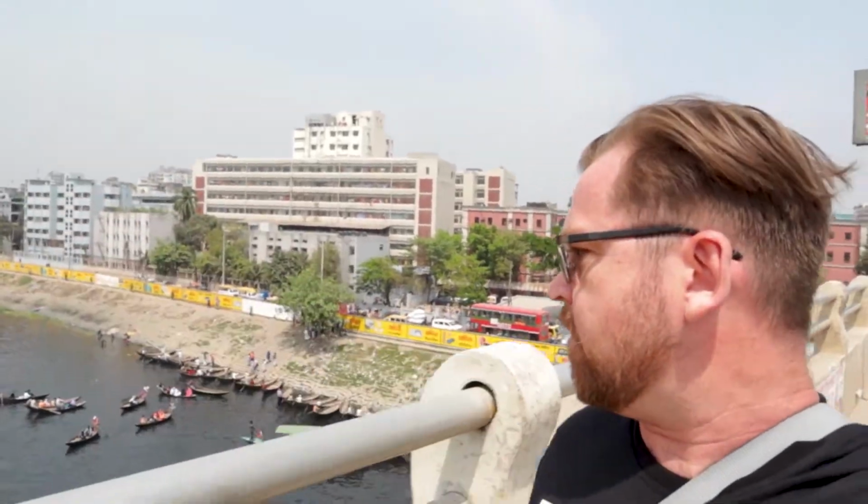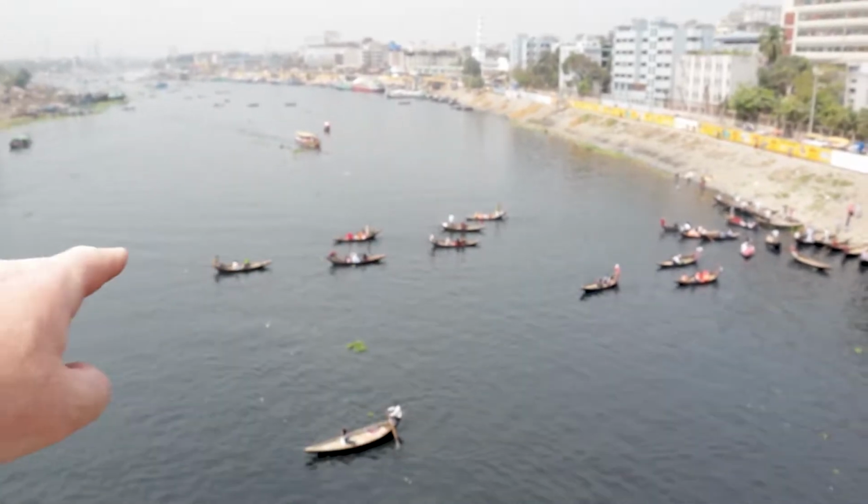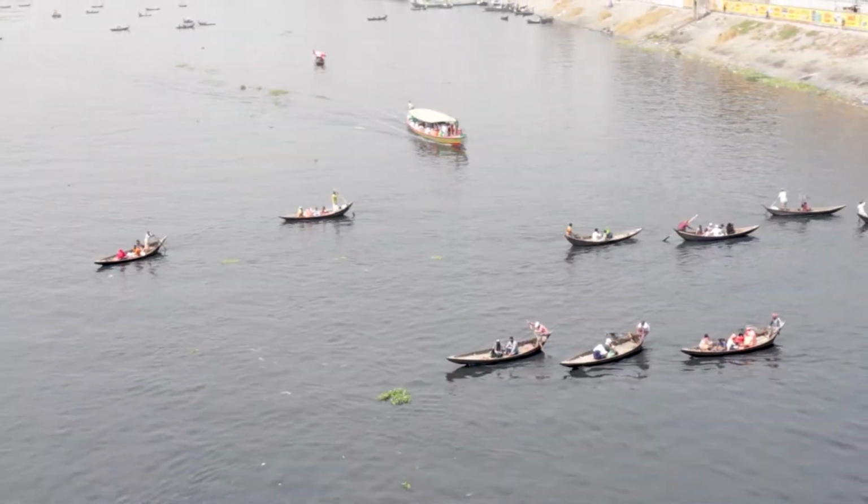Alright, so I'm up on the Buriganga Bridge now, and you can actually feel it wobbling when the traffic goes over it. But yeah, as you can see the river down here, you've got all the little longboats shuttling people back and forth across the river.